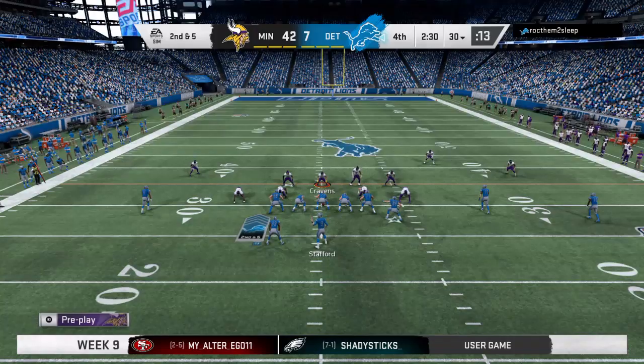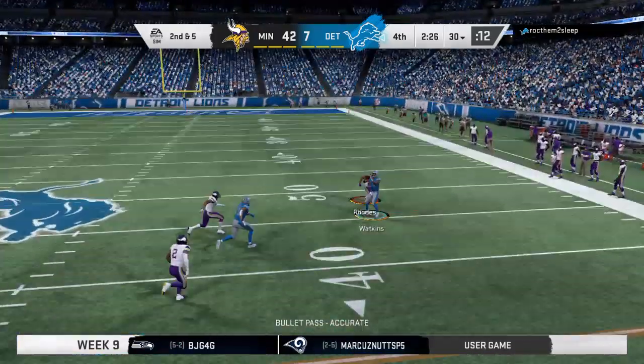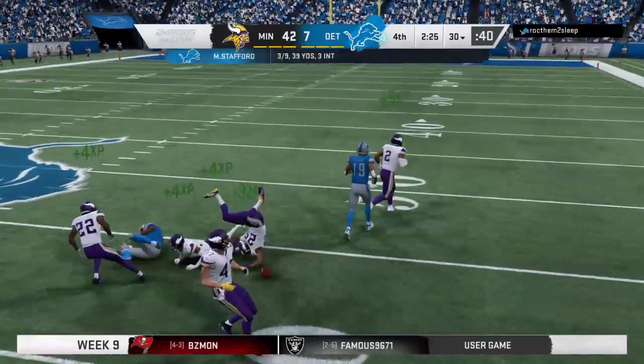22 jet bomber. Here's Stafford. And this will be incomplete.